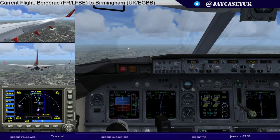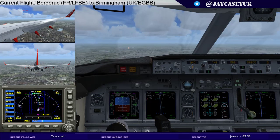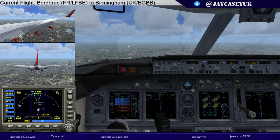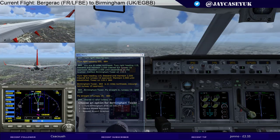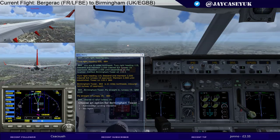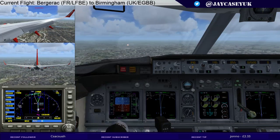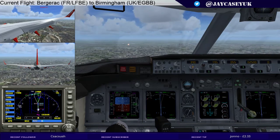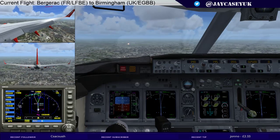It doesn't matter so much in the 737-800 now if you overshoot the landing touchdown point at Birmingham, because the runway extension gives you a much longer runoff area. Runway 15. Cleared to land, runway 15, 884. So full flaps now.